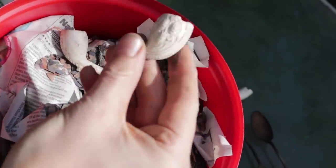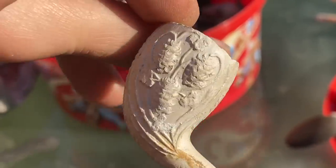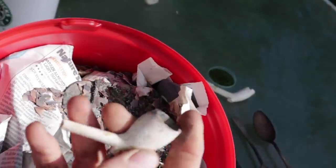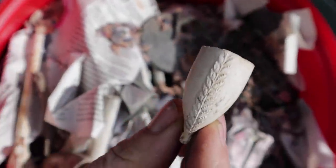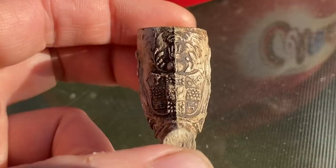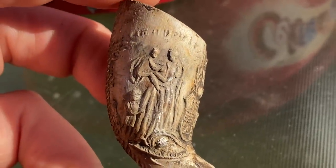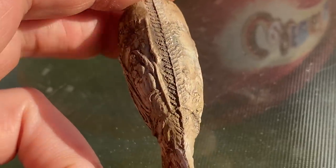Anyway, what else we got? Lovely clay pipes there, look. That one's got a bunch of grapes on it. Nice. Another decorated bowl there. Okay. Another pipe bowl. I can't remember where I found that. There we go, look at that one. That's a beauty, isn't it? I'm not sure what that stands for.